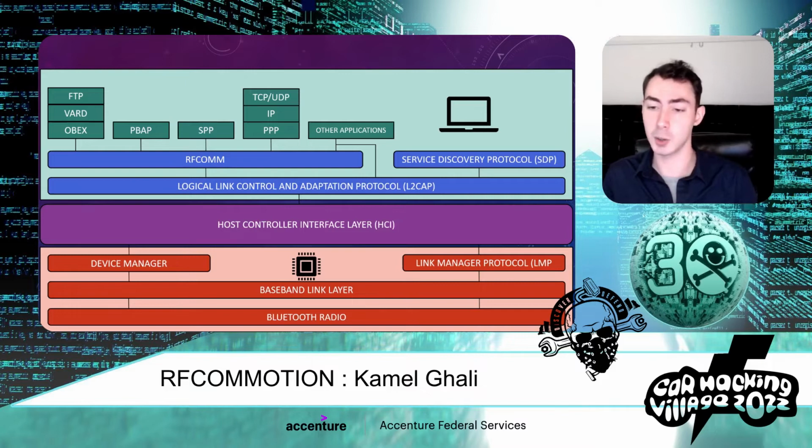And this is because L2CAP is developed to be a generic multiplexing layer of the host protocol stack. It receives information from the higher up protocols and then passes them on through to the HCI, the host controller interface, which then processes the information to be sent to the controller side of things, right?